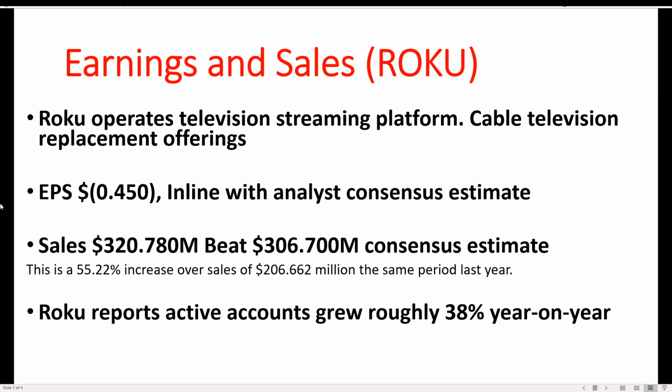Okay, let me explain. So every company has analysts that look at the company and do some modeling, and then they come up with a number. So those analysts might be from Goldman Sachs, from JP Morgan, and the rest of them. So different analysts will then look at the company and say, okay, I think that Roku is going to report earnings EPS of 35 cents.